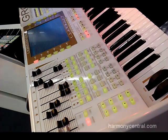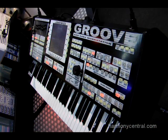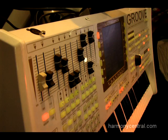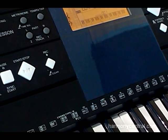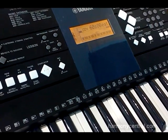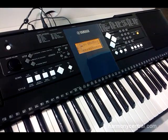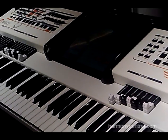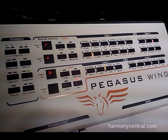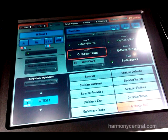And speaking of workstations, Lion's Track's workstations are designed specifically for groove-oriented music. They not only had keyboards, but even a rack tone module, a rare breed these days. Arranger keyboards remain popular around the world, and Yamaha had some introductions there as well, like the PSR-E333. But the most visually impressive was Versi's Pegasus Wing, which, whether you like arrangers or not, represents the top of the genre. And like more and more devices, it also incorporates a touchscreen.